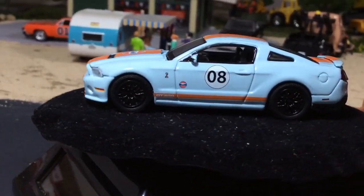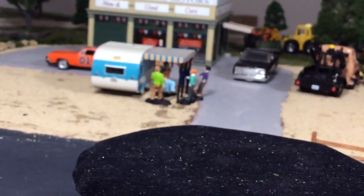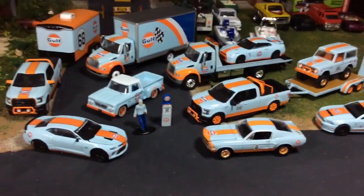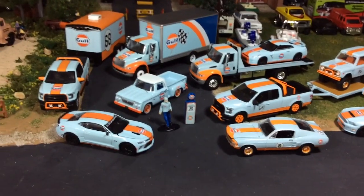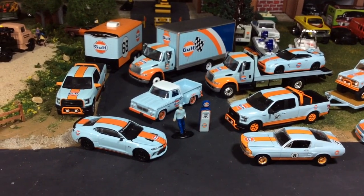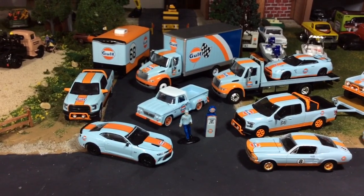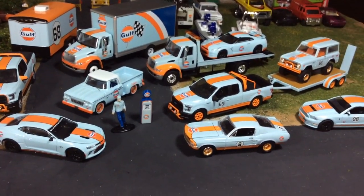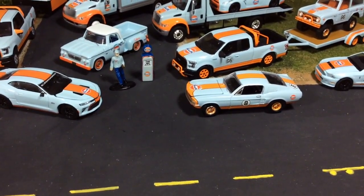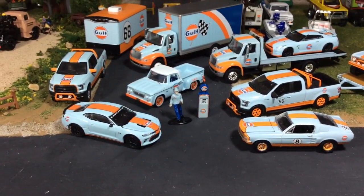So what I figured I would do, since the new Greenlight Golf Edition, I thought I would do a little video of some Greenlight Golf cars, and I am missing some. What am I missing? The Volkswagen Beetle. I need that one. And I think there's some others that I'm missing. But I think I have most of them. The only green machines I have is the Camaro, that Camaro and that Mustang. Those are the only greenies I got.